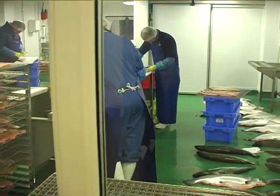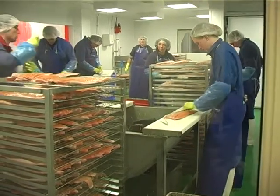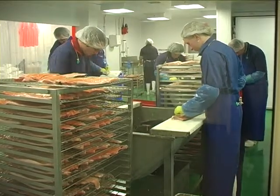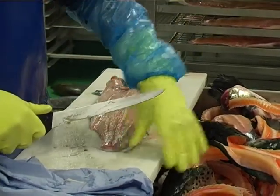In the wet room, the fresh salmon are prepared for smoking. This requires various things to be done. Firstly, the fish are cleaned and filleted. A sharp knife is also used to trim the fish.